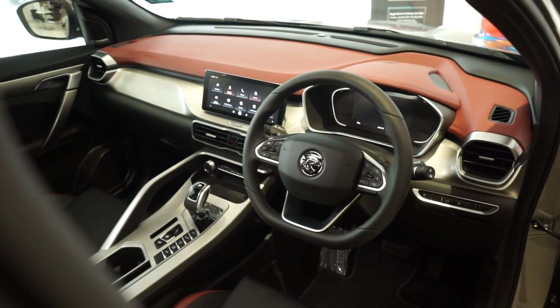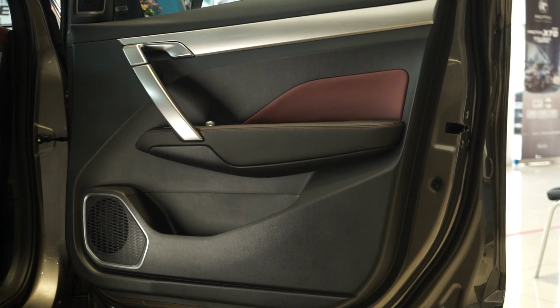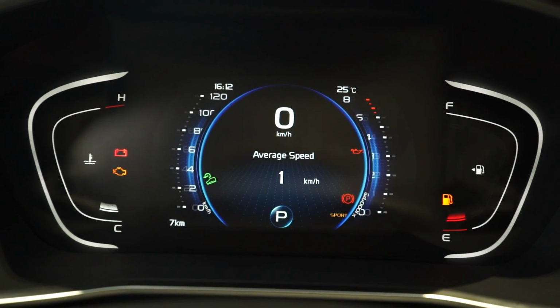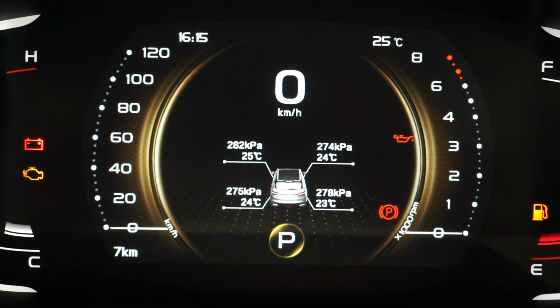Inside, the interior gets a two-tone look with a lot of dark red used on the top of the dashboard, the door cards, center armrest, and leather seats. The driver's seat is also power adjustable now. Another major upgrade is the full digital instrument cluster, complete with different themes for the 3 driving modes. A tire pressure monitoring system is fitted here too.